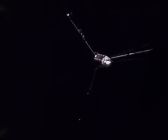3, 2, 1, launch. A very pretty satellite out there.